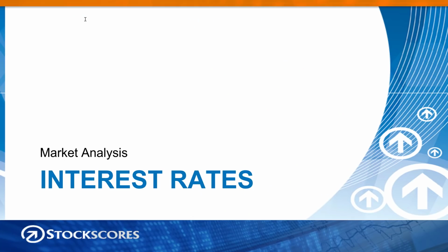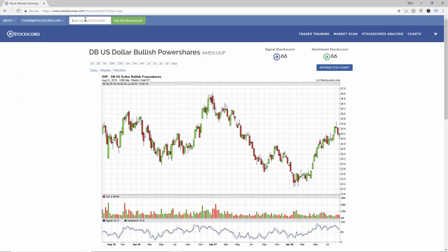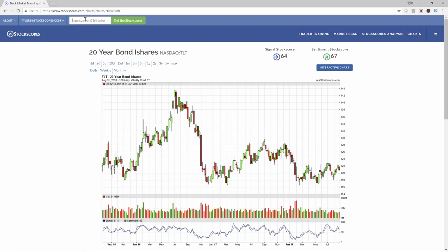For interest rates, I like to take a look at the chart of TLT, which is an ETF based on the 20-year Treasury bonds in the US. If this chart is going down, that means interest rates are going up. And you can see that for the most part over this year, we've really just been going sideways in a sideways trading pattern above support. We threatened a break of support a few months ago that never materialized. Now we are stuck in this sideways range that we oscillate in, and that means interest rates are fairly stable.